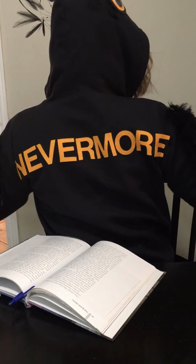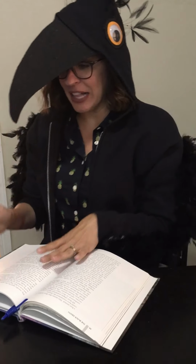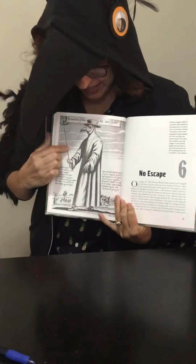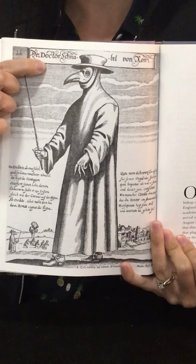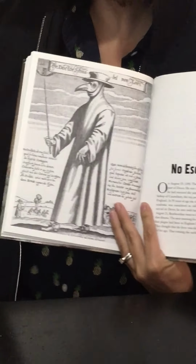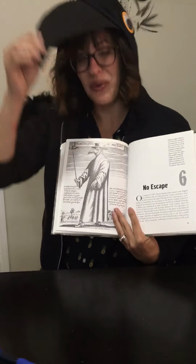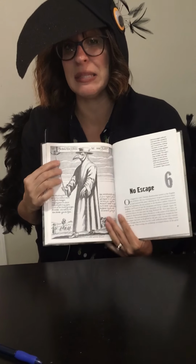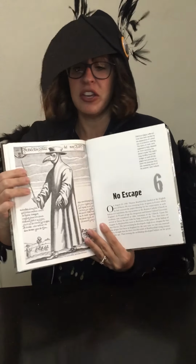Okay, now you might be wondering why I have all my feathers. I have a costume that I like to wear at Halloween. I'm the Raven from Edgar Allan Poe. Nevermore. But what I learned in this book is that some physicians, can you see? They used to wear these beak-like, I don't want to say costume, medical outfits. They would fill them with vinegar so that they wouldn't smell the death everywhere. Y'all, this book is a gem if you want to hear more about the Black Plague.